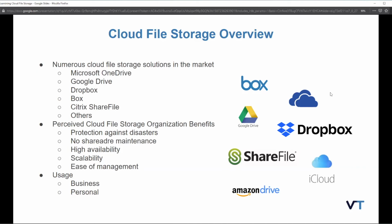There's a little spelling there, but no shared drive maintenance. So you don't have to do antivirus. You don't have to dig into the operating system. You don't have to work on incidents on the file system. There's all kinds of things you have to do with a normal server that you wouldn't have to do with one of these solutions. There's high availability.